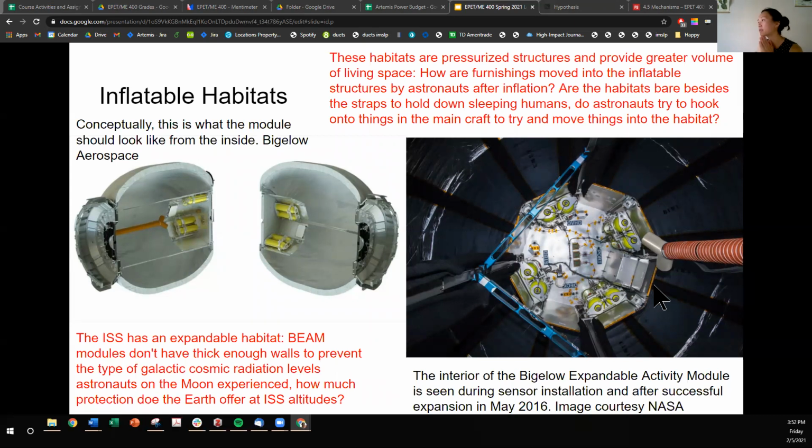How are furnishings moved into the inflatable structures by astronauts after inflation? Are the habitats bare besides straps to hold down sleeping humans? Do astronauts try to hook onto things in the main craft to try and move things into the habitat? So I think that they just use the habitat for storage.